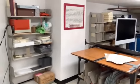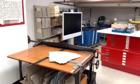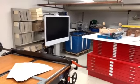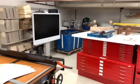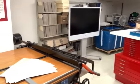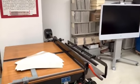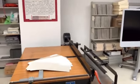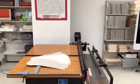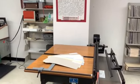Next, a piece of equipment that is probably familiar to many of you, an oversized board shear. This large shear can cut thick binder's board and large sheets of paper. It is constructed of cast iron and has a large counterweight at the end of the blade that makes cutting even the thickest board almost effortless. We are fortunate to have 2 board shears in the department. This particular one is primarily used by our students and volunteers.